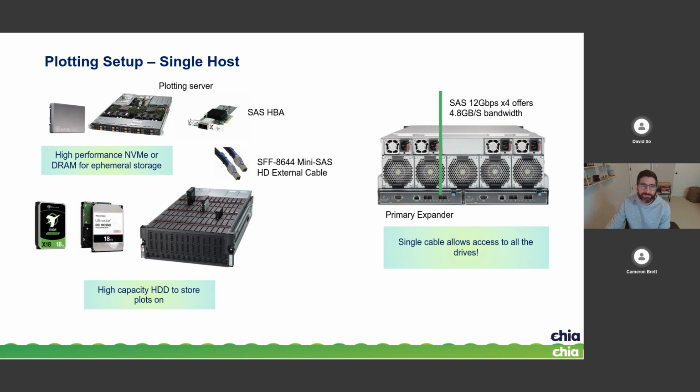So once you have this plotting server set up, you put a SAS host bus adapter in there and you hook it up with one cable to the JBOD, and then you can access all 90 disks. And then basically, as I mentioned, you're creating these plots and then sequentially copying them over the SAS infrastructure to the hard drives.